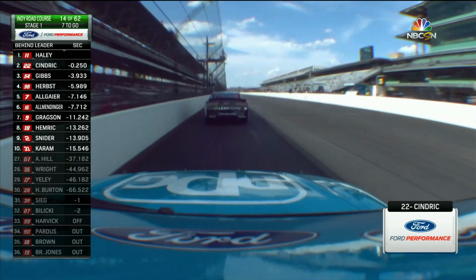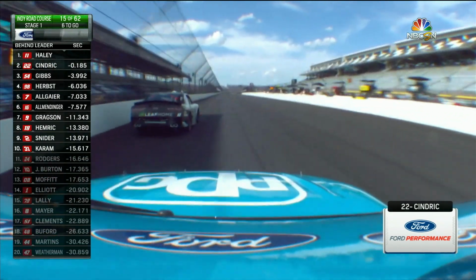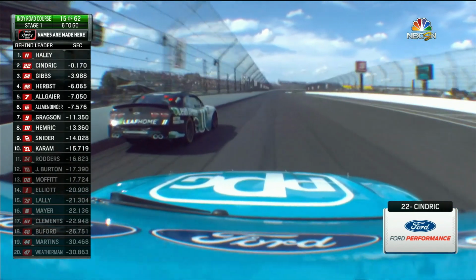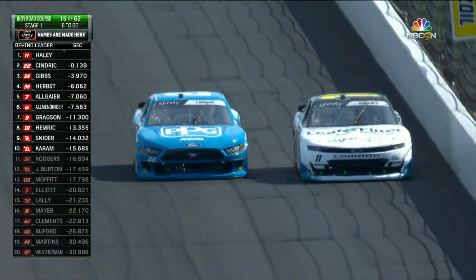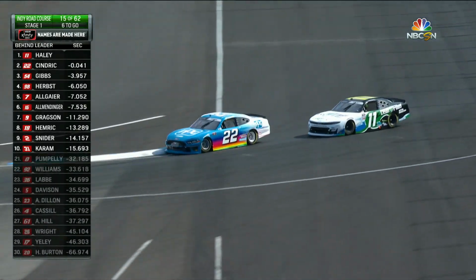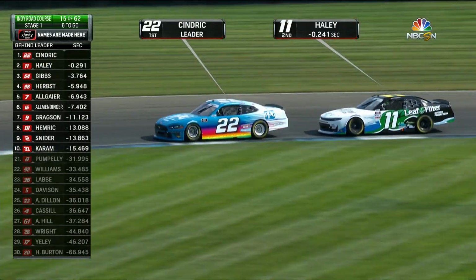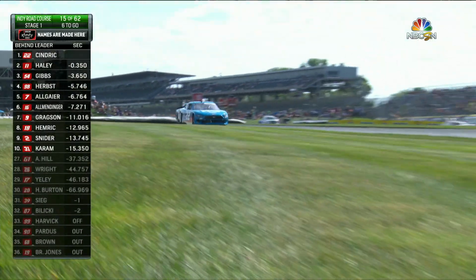Trying to put the pressure on Haley as they dive into number 1. Here comes Cindric. He looks for the lead. To the inside of Haley he goes. Cindric outbreaks him. Side by side into 1. Cindric's going to slide it in on the inside. He'll grab the point before they leave 1. But Haley's now going to try to stay with him.